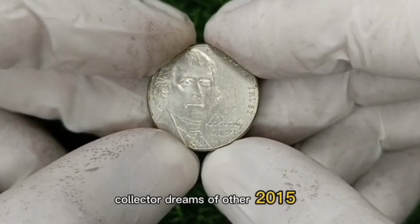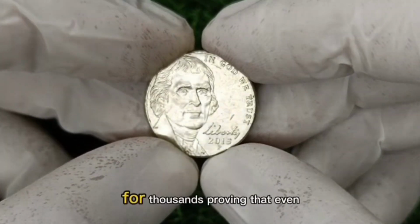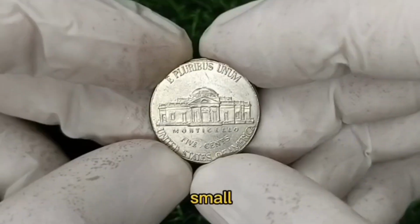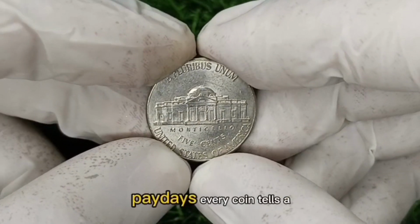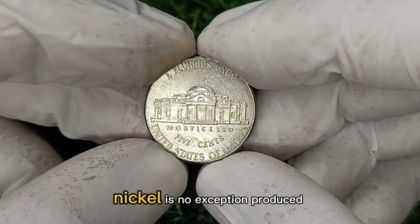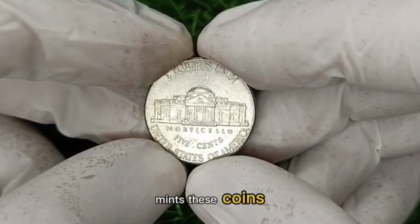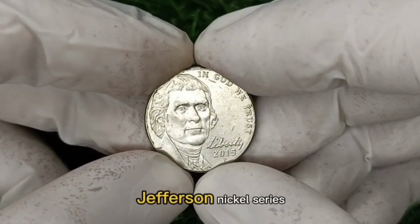Other 2015 nickels with minor errors or high-grade certifications have sold for thousands, proving that even small imperfections can lead to big paydays. Every coin tells a story, and the 2015 nickel is no exception. Produced at the Philadelphia and Denver mints, these coins were part of the modern Jefferson nickel series.